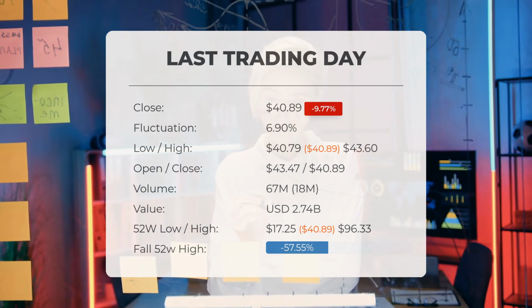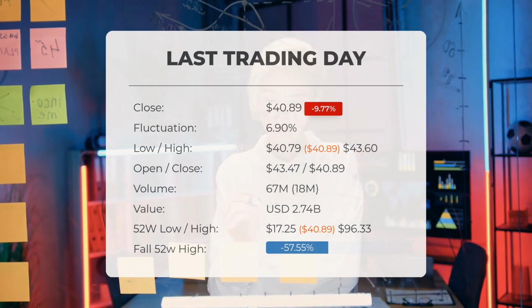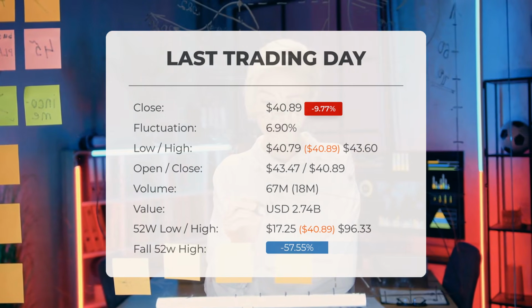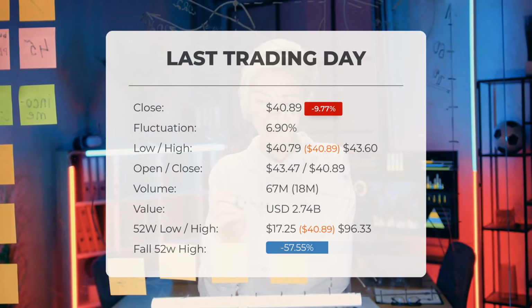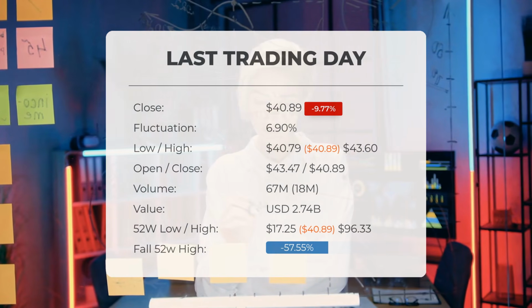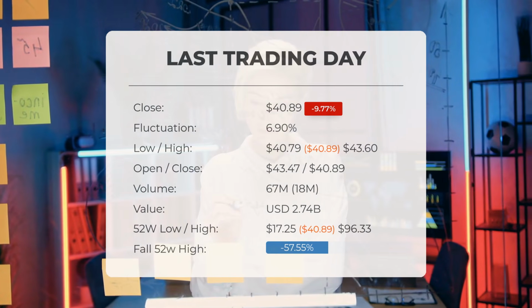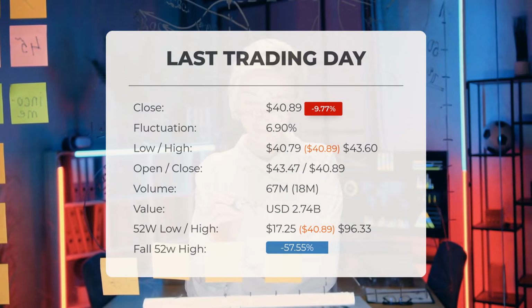Over the past 52 weeks, the stock reached a high of $96.33 and a low of $17.25. Currently, the price is 57.55% or $55.44 below the 52-week high, and 66.73% or $82.01 below the all-time high recorded on the 8th of March 2024, when the price reached $122.90.